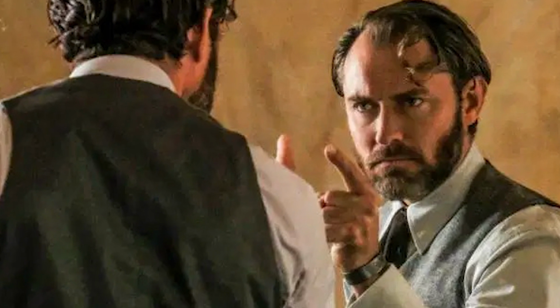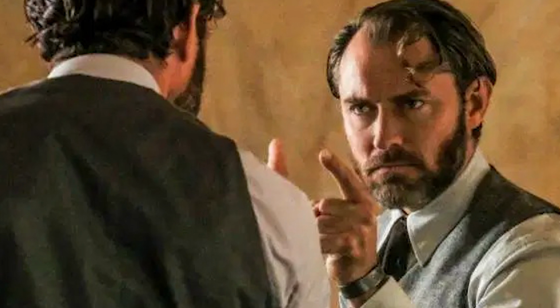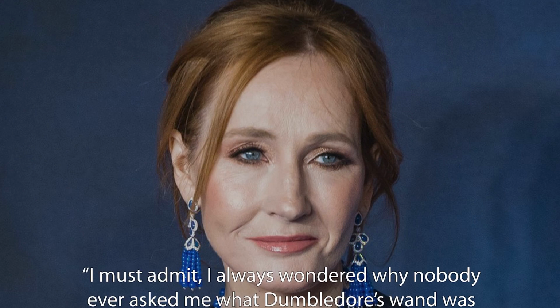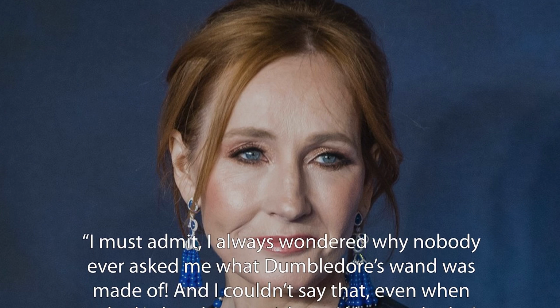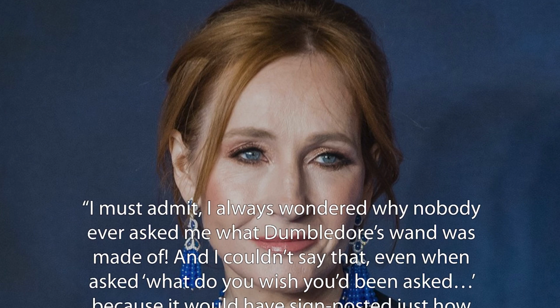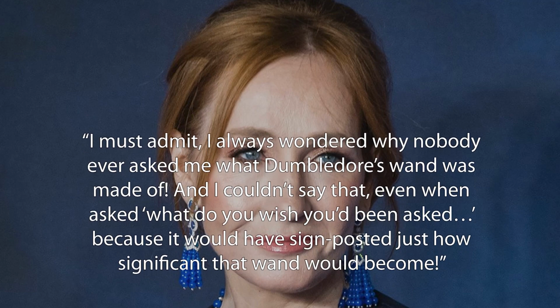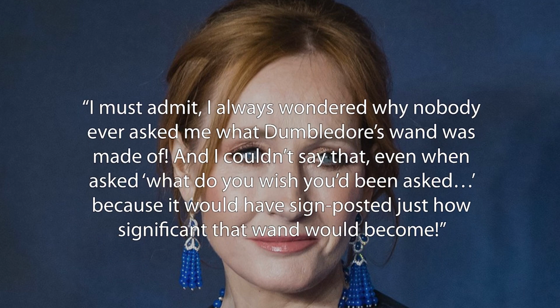When J.K. Rowling was asked what Dumbledore's original wand was made of, she responded with the following. "I must admit, I always wondered why nobody ever asked me what Dumbledore's wand was made of, and I couldn't say that, even when asked, what do you wish you'd been asked, because it would have signposted just how significant that wand would become." This was a bit of a non-answer, and it got me theorizing, and I have a few very different theories on this topic.